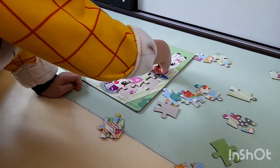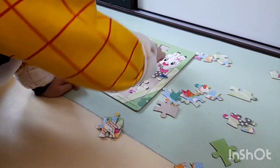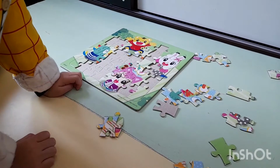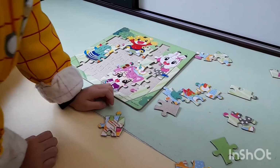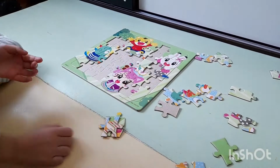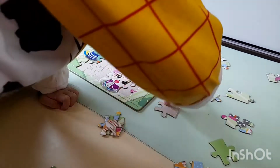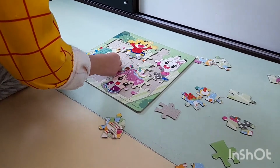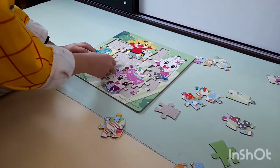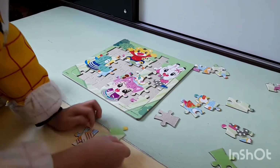Few more to go. This one? Yeah. Ruby, no. Is it? Mommy, this one is not the same one. Yes, yes, yes. No. Yes. And the middle one is juice.